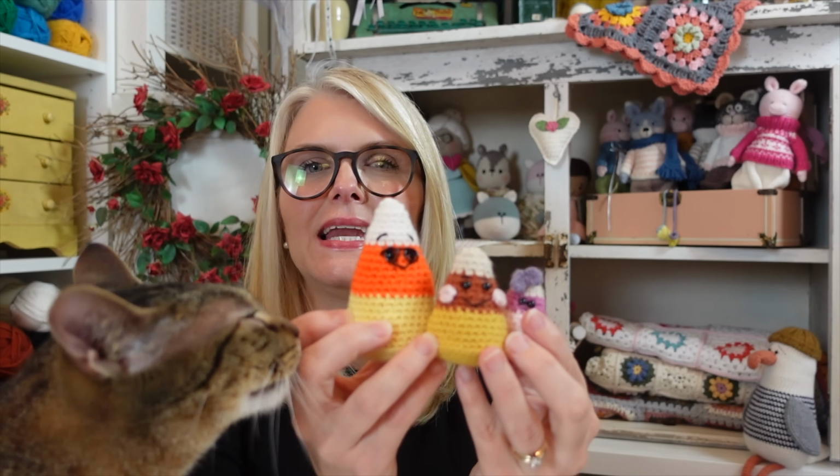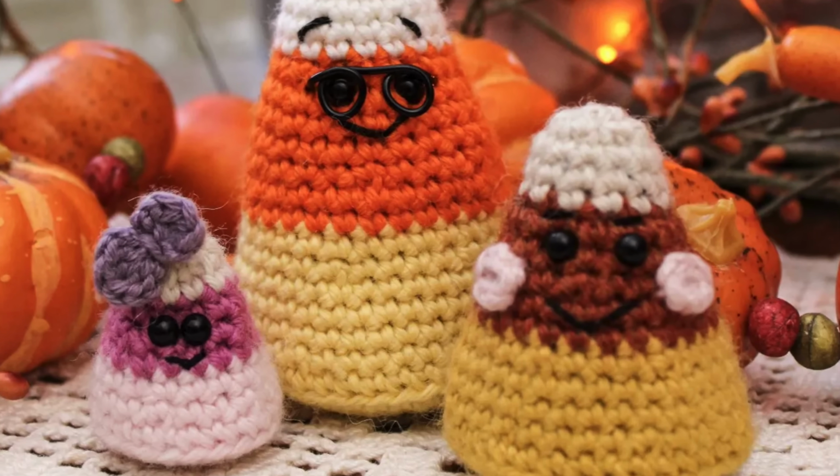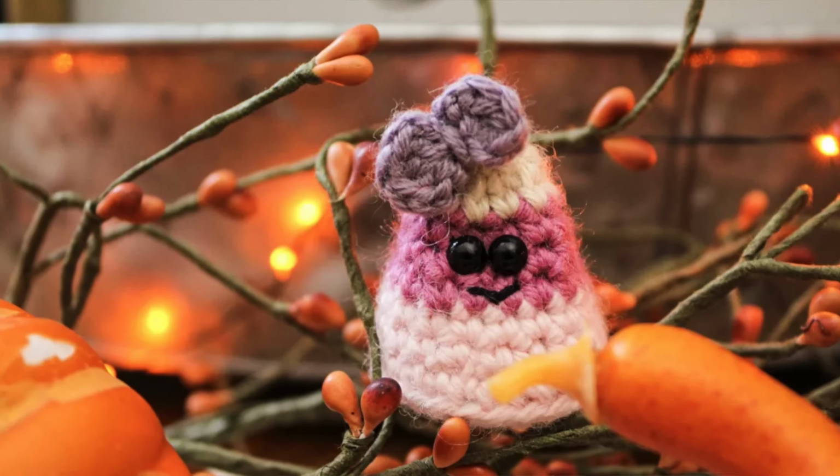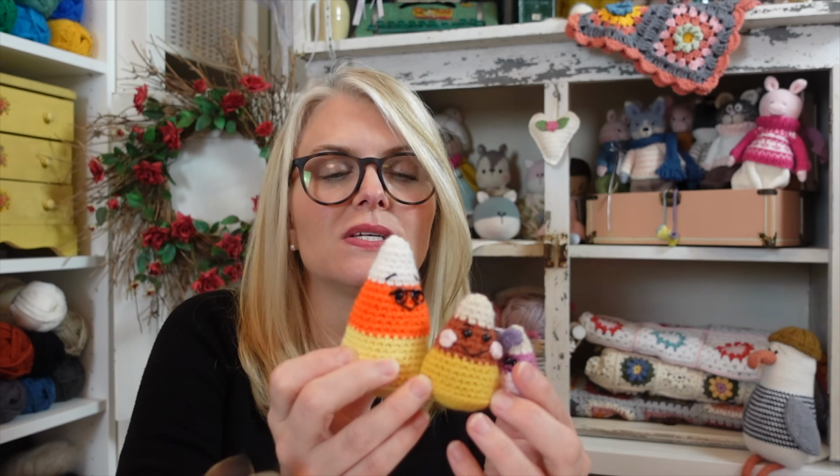This is the little candy corn family, and it's from yours truly. I designed this a couple of years ago. I got super into this design and created names and personalities for each one of them. It was just so much fun.